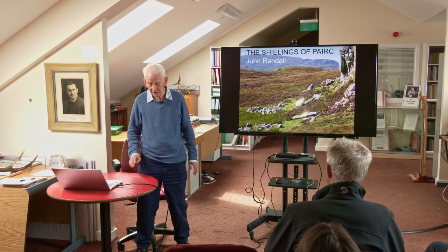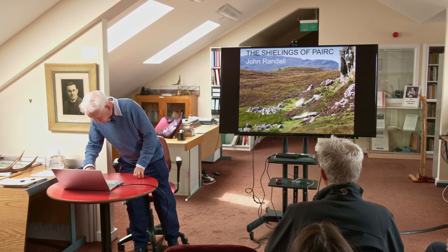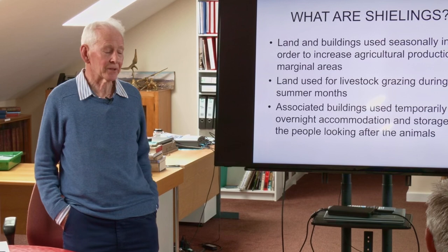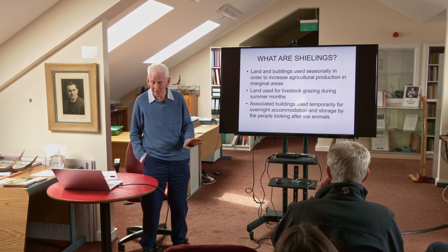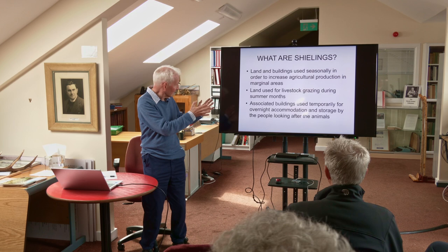So the Shielings of Pairc. Let me start off with the obvious question: what are Shielings? This first slide gives a very economics-based description of the functions of Shielings. That isn't the only function, and I'll come to some of the other things that happened at the Shielings later on, but I think we start off with this economics-based functional analysis.